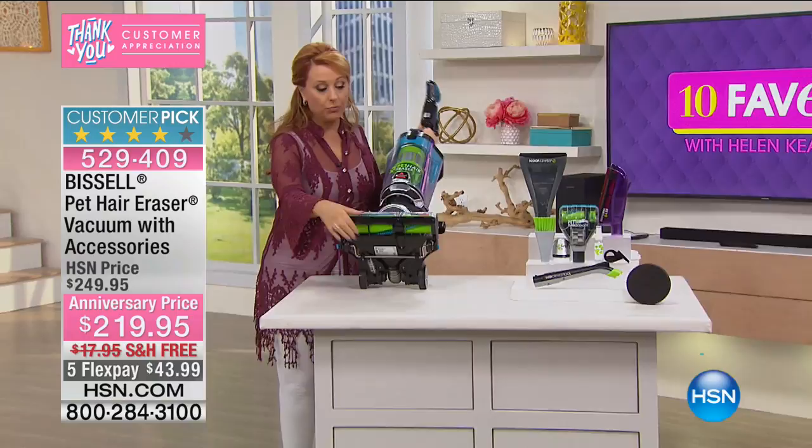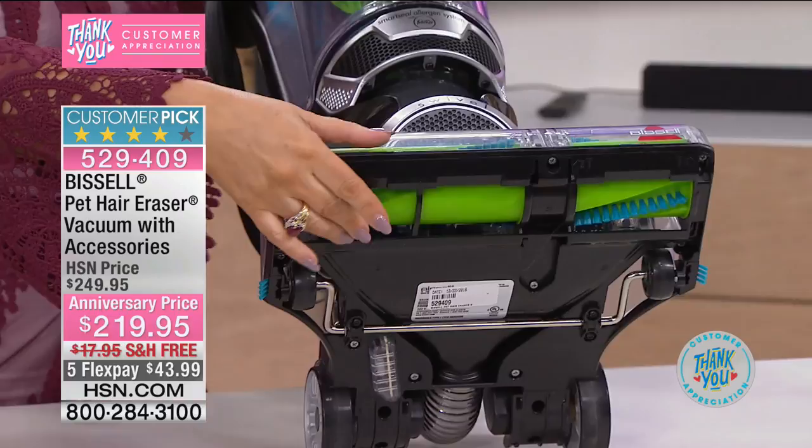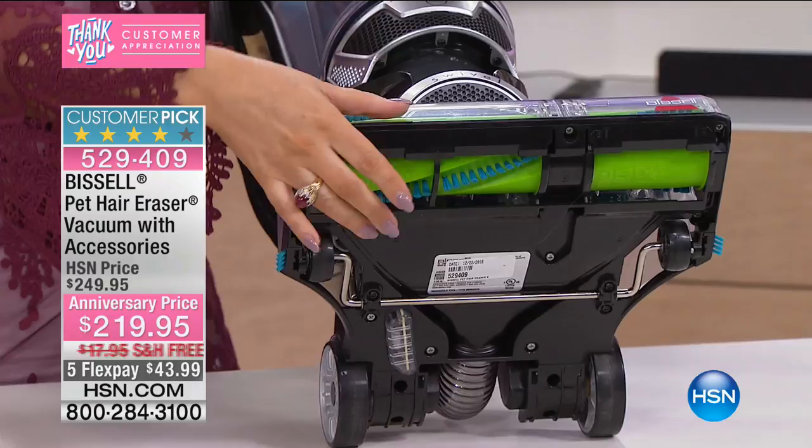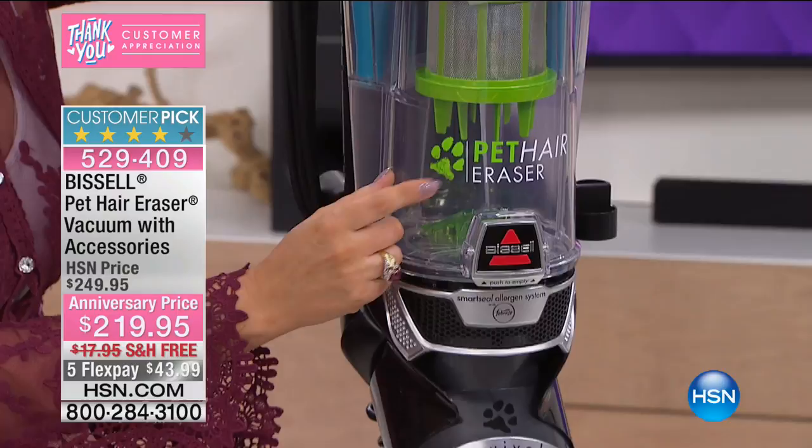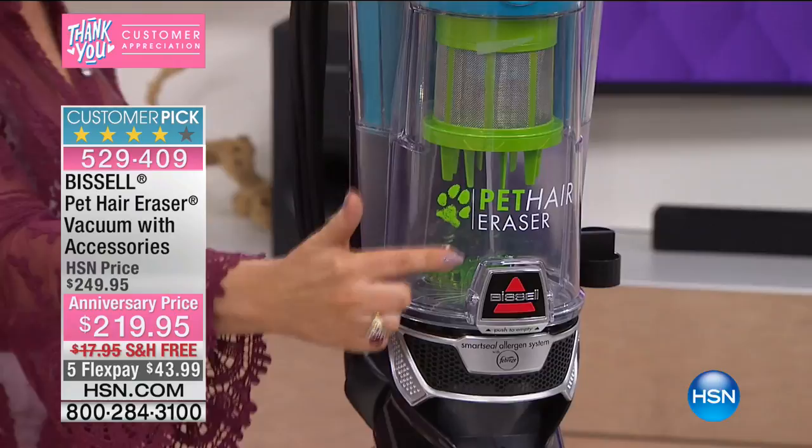It's right here in this roller and the new technology. So this roller is not going to tangle up the pet hair. It is a really amazing technology, and this is made, as a matter of fact, the pet eraser, you can even see, it's got little paws here. This is specifically designed for people with pets. By the way, if you don't have pets, you're just going to call it the best vacuum you've ever had. It's a bagless cyclonic system.